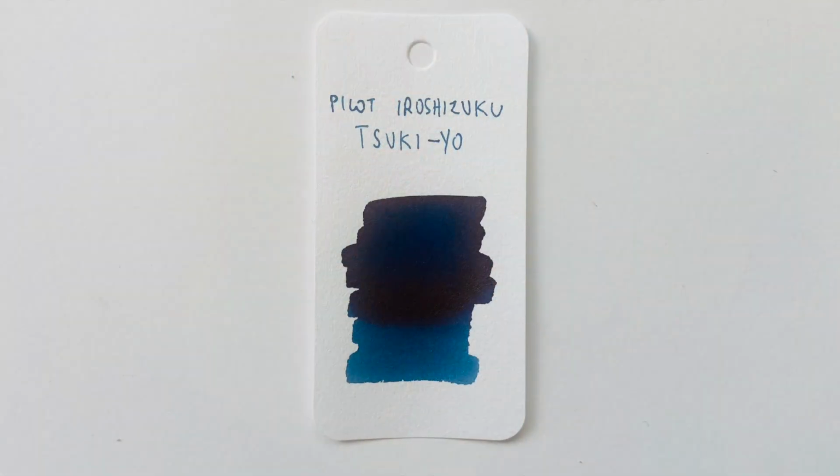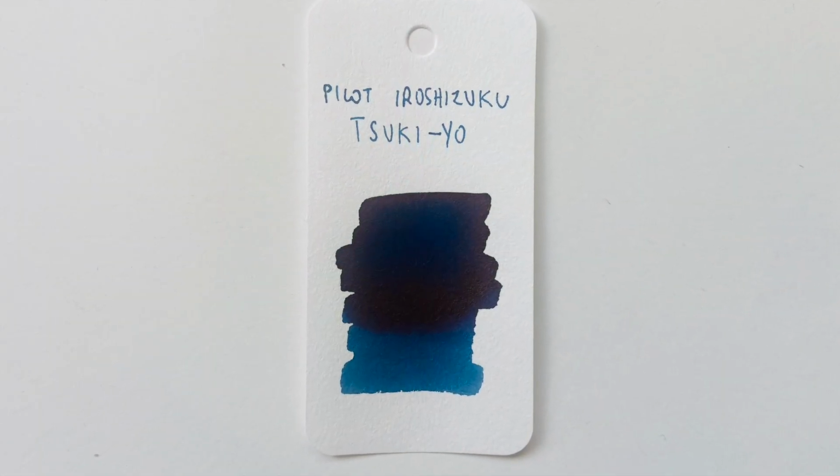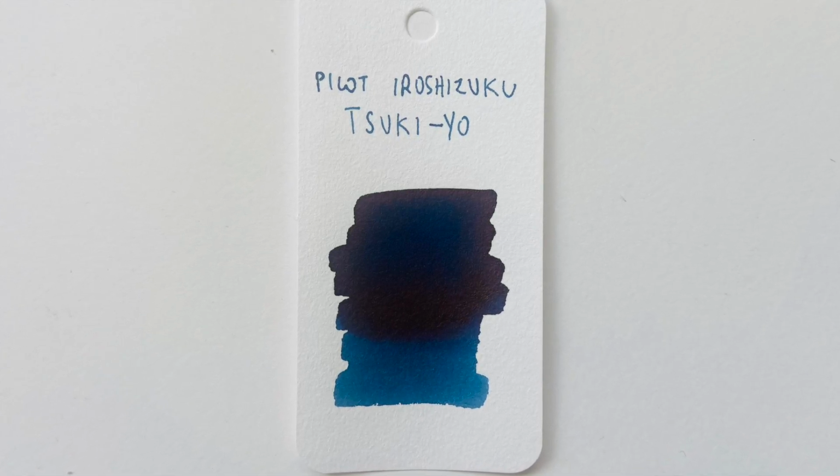And now it's time for another Iroshizuku, this time Tsuki-Yo. This ink was voted for by a lot of people, and of our celebrity list, Michael Liu also had this on his list. It is a beautiful, beautiful ink. Sort of leans in that tealy blue, black, dark blue kind of range. Not quite a true blue black in my opinion, but certainly darker than a lot of blue blacks on the market, but it is a great ink.